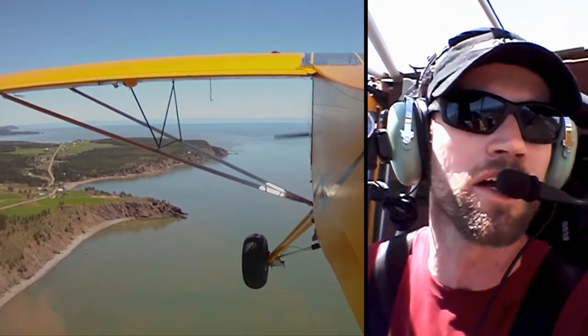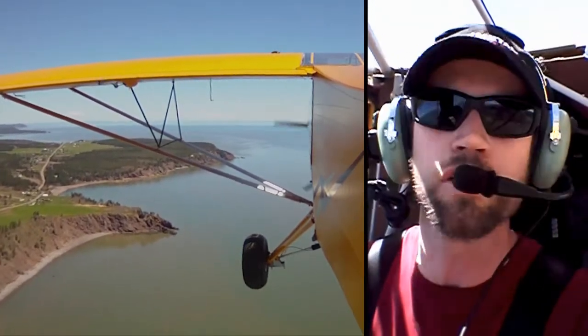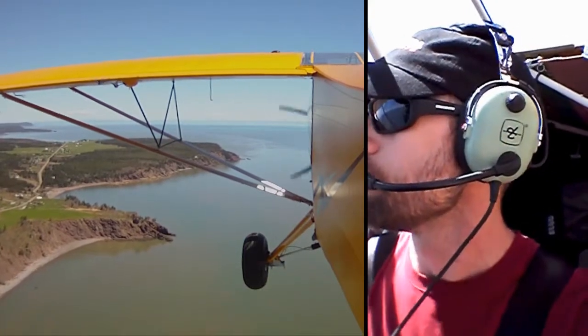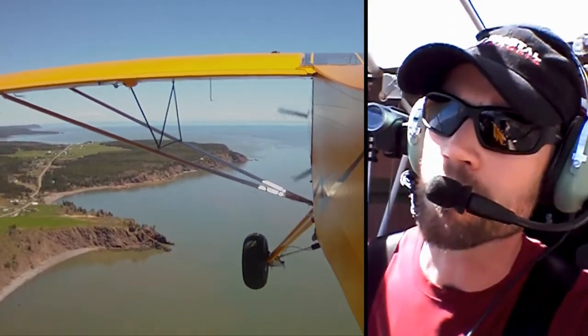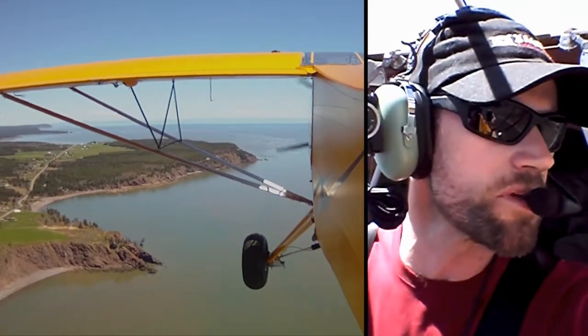Right now we're flying just off the coast of the St. John area in New Brunswick. This is Bay of Fundy. Is that right, Rod? Bay of Fundy? Yep, right. So we're over the Bay of Fundy and just enjoying some of this rugged landscape.